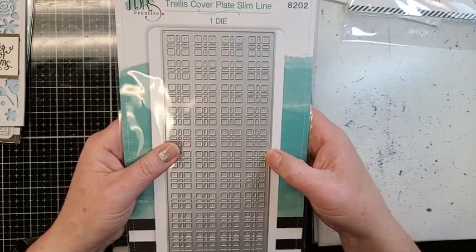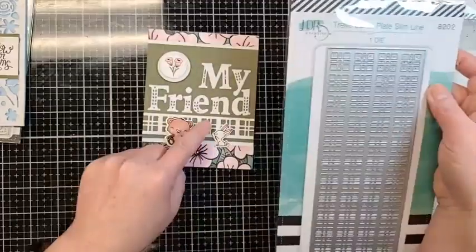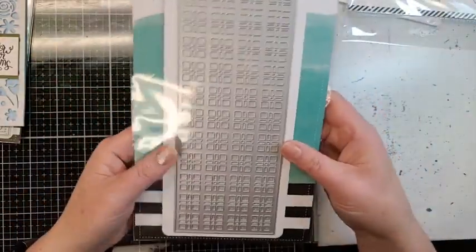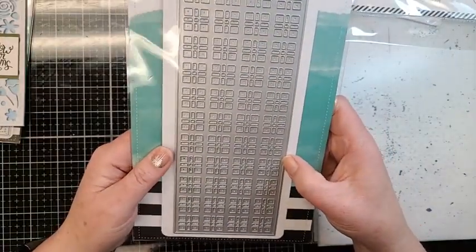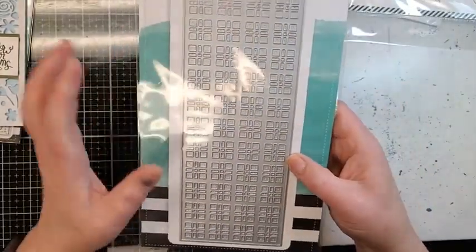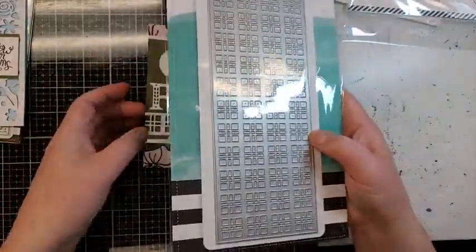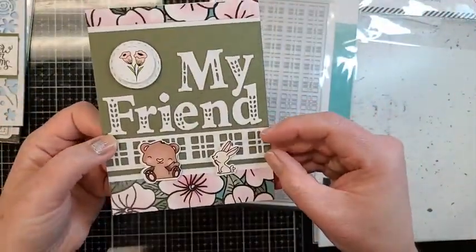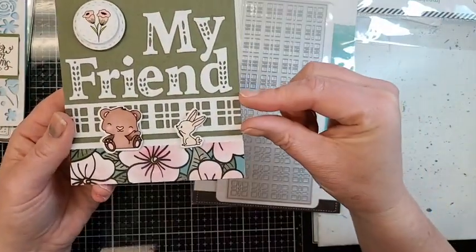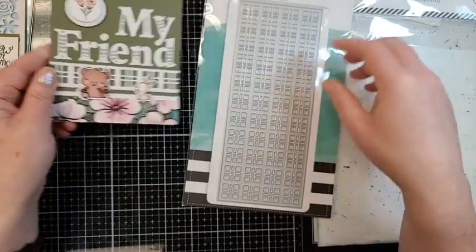This is the trellis cover plate, but it looks less to me like a trellis and maybe a little bit more like a plaid design almost. I don't know, I think you could go either way, but I love this one. I think this one is so, so cool. You could use it for so many things, and it does have that element where you could make it masculine too if you needed to. What we've got here is they took this guy and then just used a strip of it. Isn't that cool? So that makes this die really, really usable.